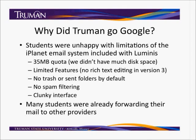There wasn't any spam filtering on the email client. We had a server-based solution, but there was no way for the students to easily refine that, mark other messages as spam or whatever. They could blacklist an address, but that doesn't do much good because the addresses were constantly changing. And the interface, the students said, was clunky. You could move things into folders, but you had to do it through a bunch of different drop-down menus and stuff, and it didn't work extremely well.